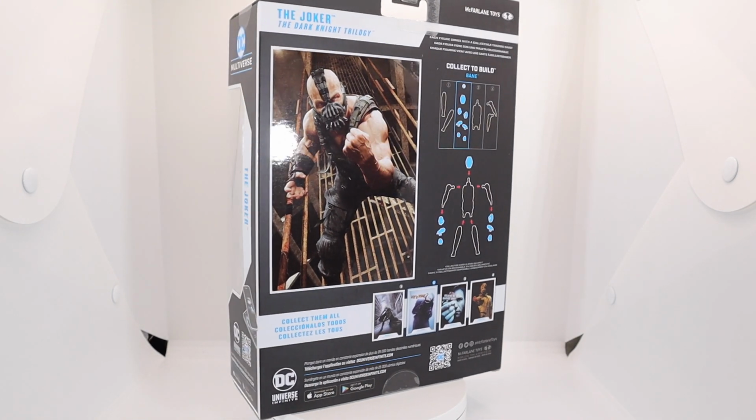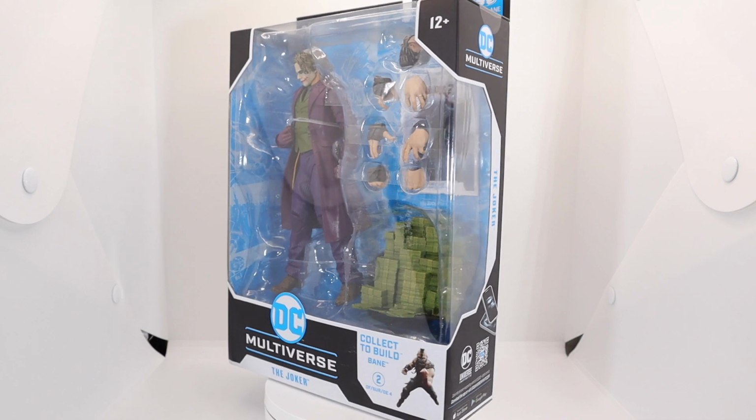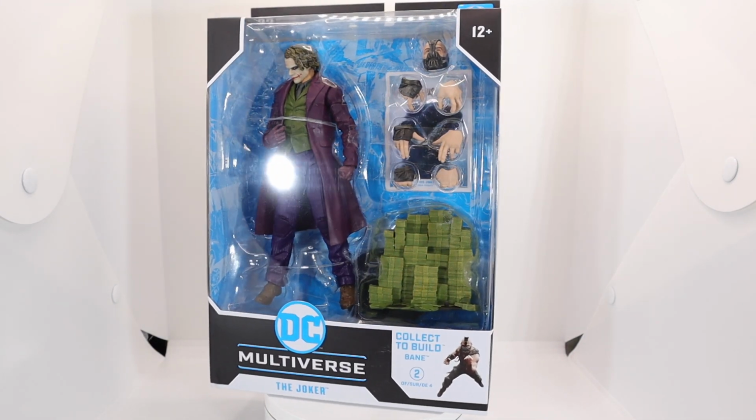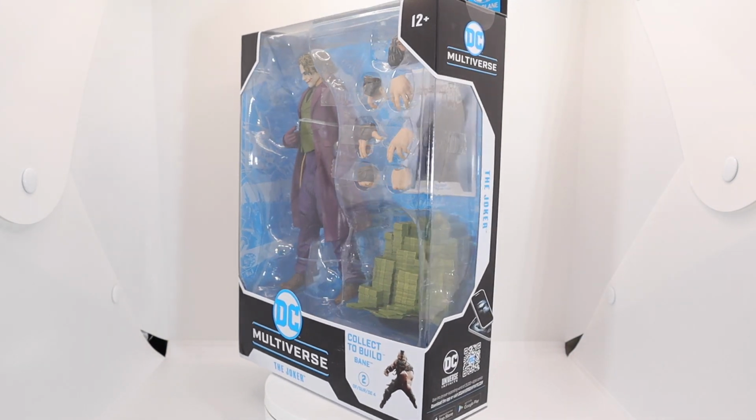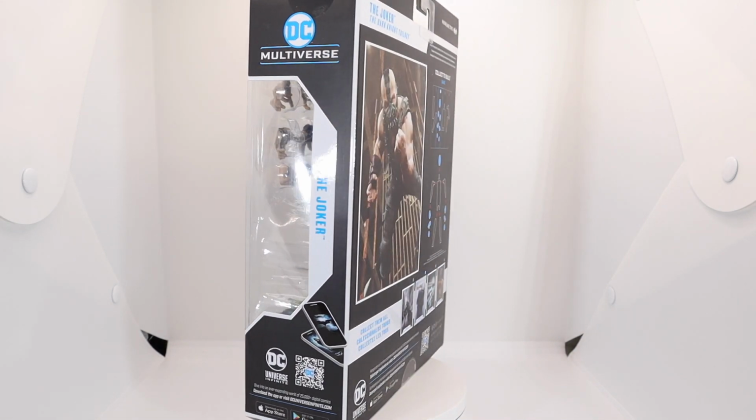Trilogy wave, the Bane Build-A-Figure. The Dark Knight movie was where the Joker was from. Probably the best iteration of the Joker, in my opinion. Better than Jack Nicholson, better than Cesar Romero. There just hasn't been a better one yet. I want to see more.